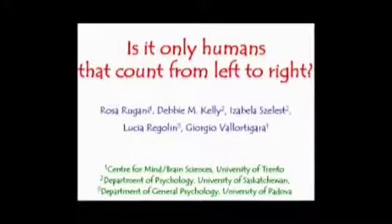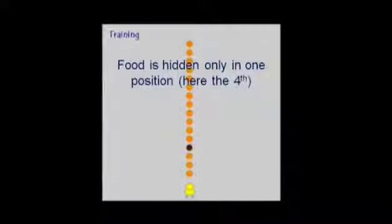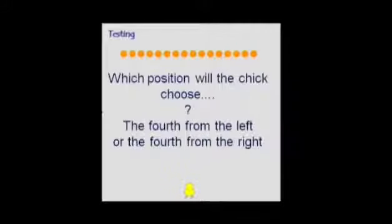When the bird is placed in front of a line of 16 identical positions, and food was only placed under the same position, say the 4th, chicks learn the task very easily. Then, at testing, when we rotate the line of balls, which position is the bird going to regard as correct? The 4th from the left or the 4th from the right? They choose systematically the 4th from the left.